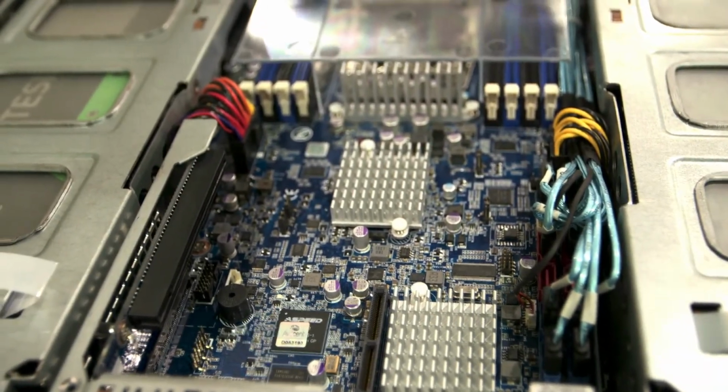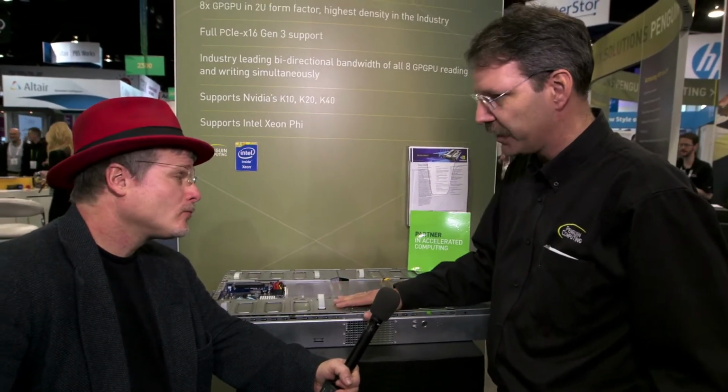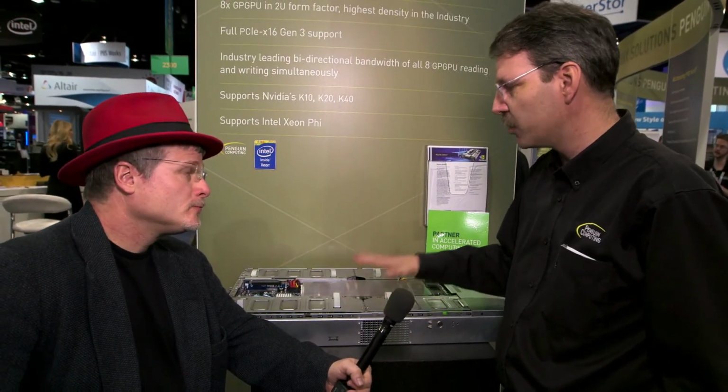So what are you showing here this week, Phil? So today here we're showing off our Relion 2808 GT. This is a kind of a unique product that was designed to customer requirements. It has 8 GPUs in 2 rack units. We're happy to announce that it's just been qualified with the new NVIDIA K40 GPUs, which deliver outstanding GPU performance. It was previously qualified to also hold the K20s and K10s before it. And with this, for customers who have really optimized their codes to run on GPUs, this platform delivers a huge amount of computing capacity in a really small space.